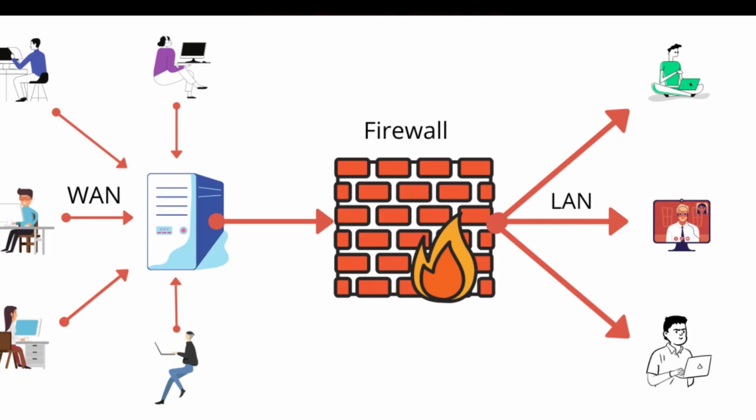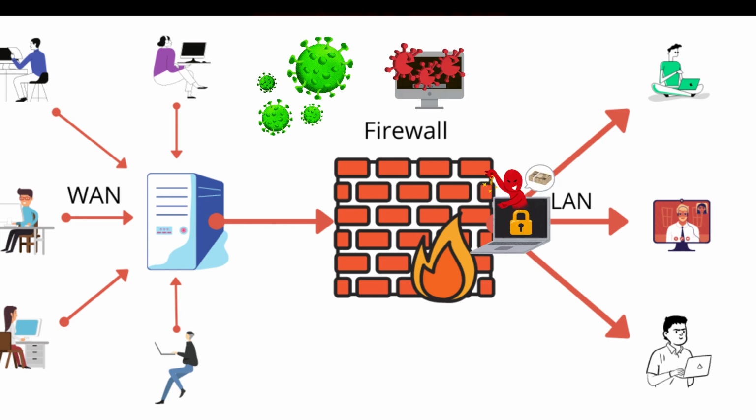Protection against cyber threats. Firewalls are a frontline defense against various cyber threats, including viruses, malware, ransomware, and other types of malicious software. They can inspect network traffic for suspicious patterns and block or quarantine harmful content, thus preventing these threats from entering the network.